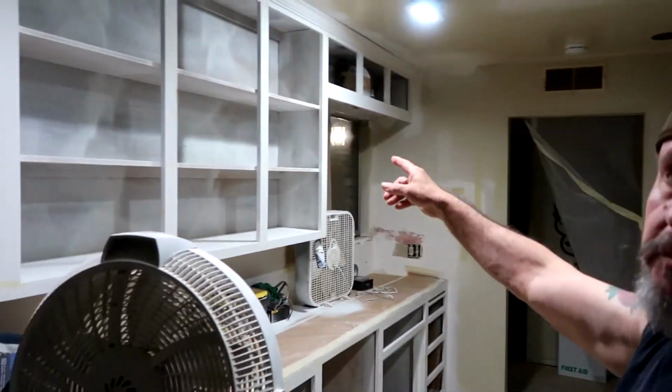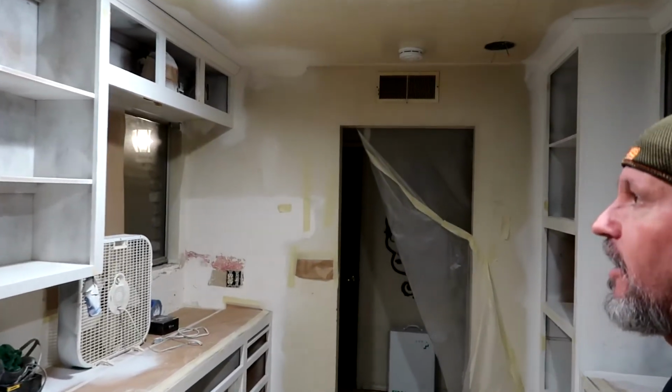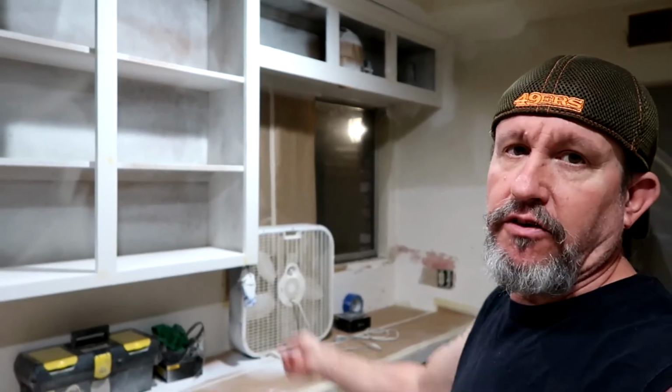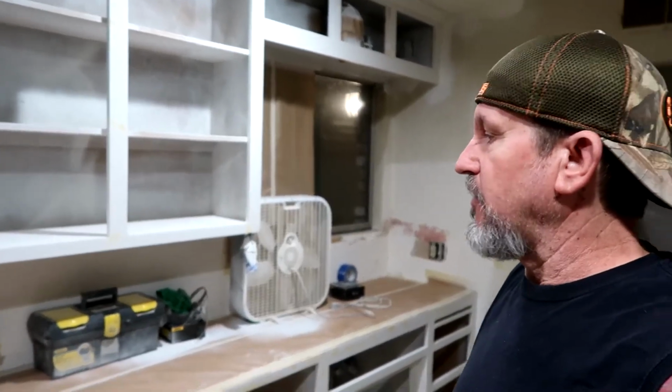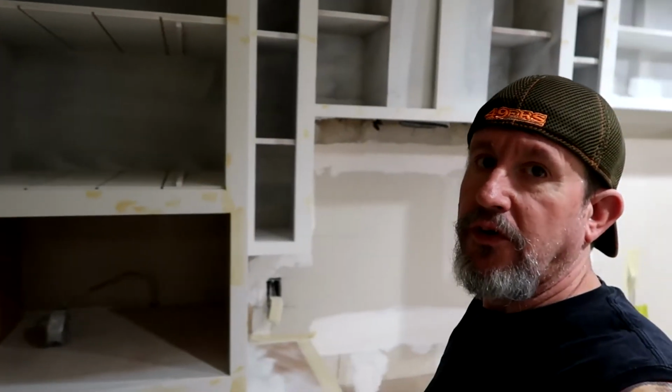The doors have already been built for the cabinets, but I don't know if they're going to install those tomorrow or the next day. Probably the next day, because they're going to have to finish painting. This is just primer. So that's what they did today. So tomorrow they ought to get a lot more done.